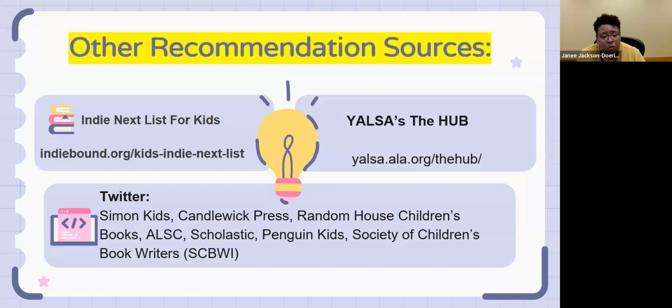So if you are on Twitter, these are the institutions I follow: Simon Kids, that's Simon & Schuster; Candlewick Press; Random House Children's Books; the ALSC, that's the Association of Library Services for Children; Scholastic; Penguin Kids; the Society of Children's Book Writers. But those are some of the institutions I follow on Twitter.